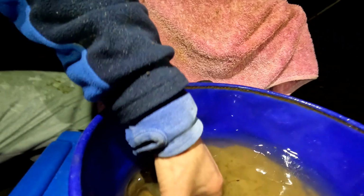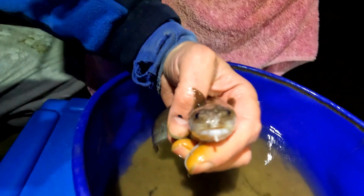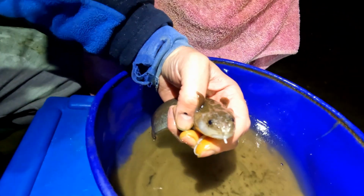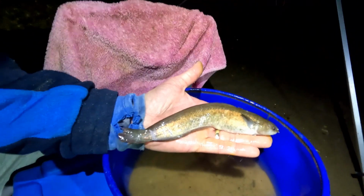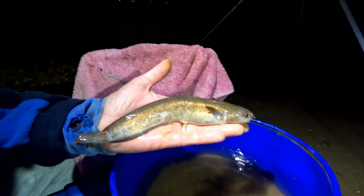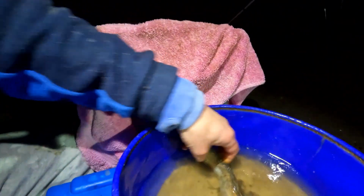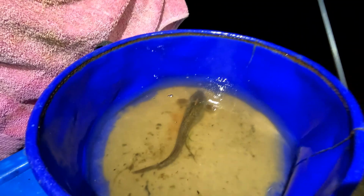Right. Now, let's have a little closer look. So this is a 5-bearded rockling. Very easily identified by the 5 beards on its nose, okay? So you've got 4 on the top lip and 1 little bib under the chin there. That is a 5-bearded rockling. They're gorgeous little things. They're like a mini catfish. That's what I like to refer to them as. But that right there, get them back in water, don't keep them out of water longer than you need. That is species number 29 on my YouTube species list. Let's get him back.